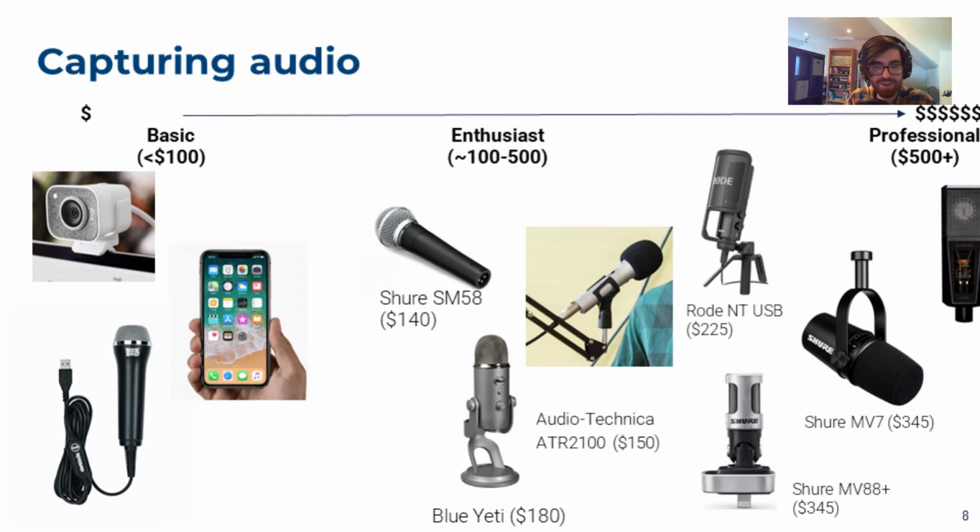Obviously, the other shout out here is the Blue Yeti. This is a digital mic as opposed to an analog one, and I'll get into what that means in a second. But the Blue Yeti is probably the single most used podcasting mic, both because it represents this good convergence of being decently cheap so that individual enthusiasts can buy it, and it produces a decent quality sound.